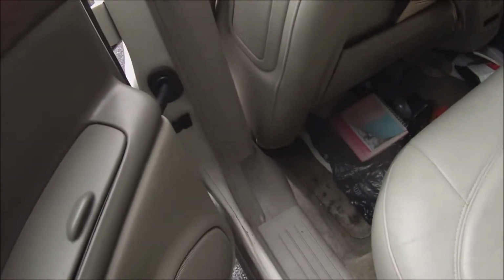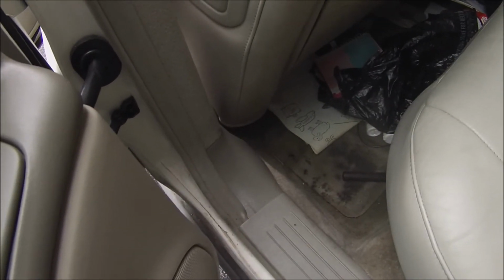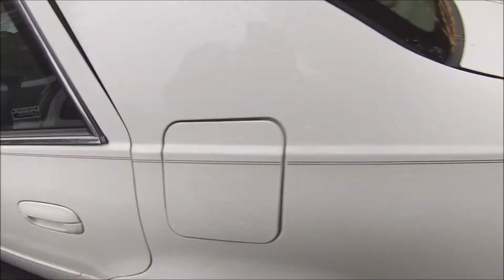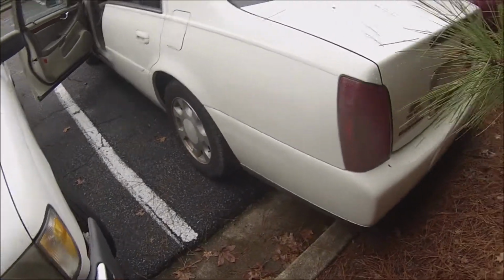The sumbitch, I think, was living in this car. He had some water right there. There's some mildew, as you can see. But otherwise, the car is pretty good shape. I backed it up too far, but the back is also pretty nice.